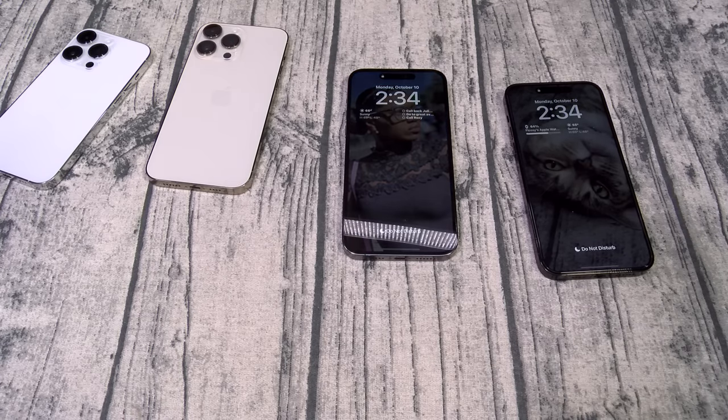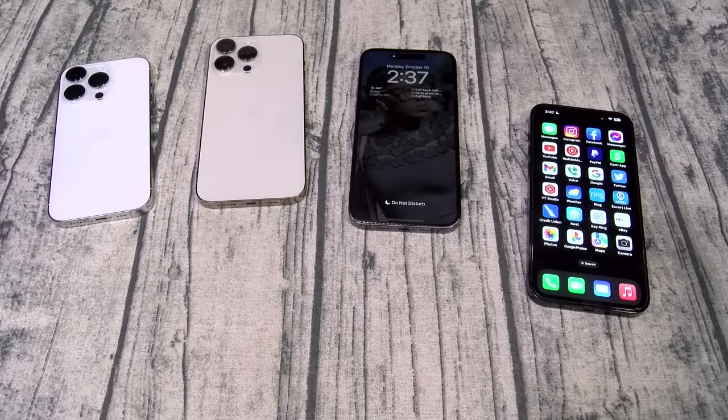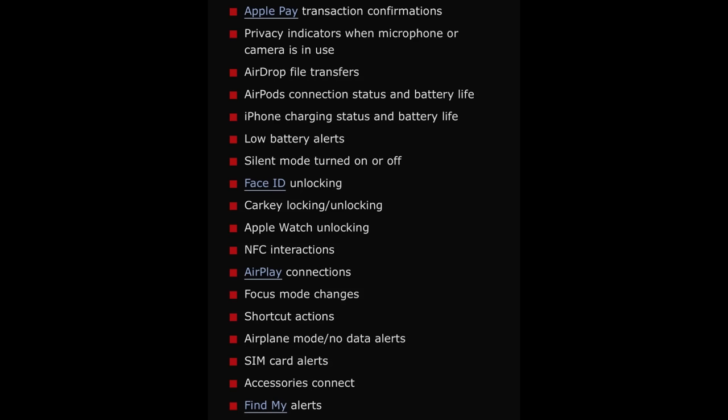Now, I want to pull something up real quick. All right, so here's a nice little list of everything that you can use your Dynamic Island for. You got Apple Pay transaction confirmations, privacy indicators when the microphone or camera is in use. You got AirDrop file transfers, AirDrop connection status and battery life. You got iPhone charging status and battery life, low battery alerts, silent mode turned on and off, Face ID unlocking, car key locking and unlocking, Apple Watch unlocking, NFC transactions, you got AirPlay connections, focus mode changes, shortcut actions, airplane mode and no data alerts, SIM card alerts, and accessories connect. And you also got Find My alerts.